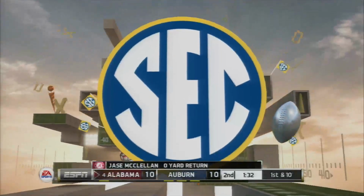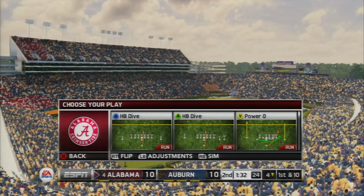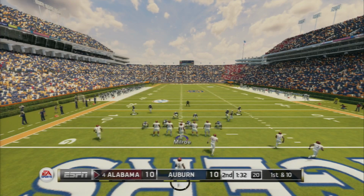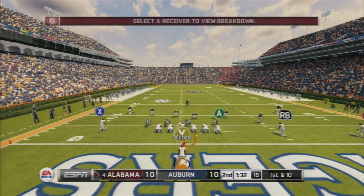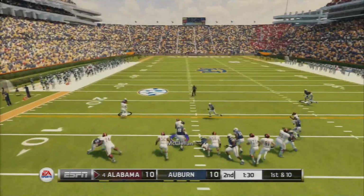Both defenses really played well so far. Well, up to this point, both defenses have dominated this football game. We'll see if they can hold on to that mentality the rest of the way. This is the point in the game where you don't want to make any mistakes that give the other guys a reason to feel more confident going into halftime.